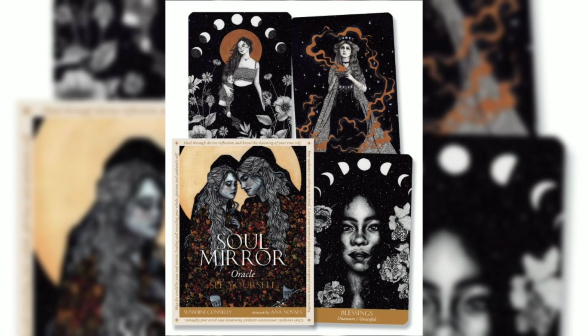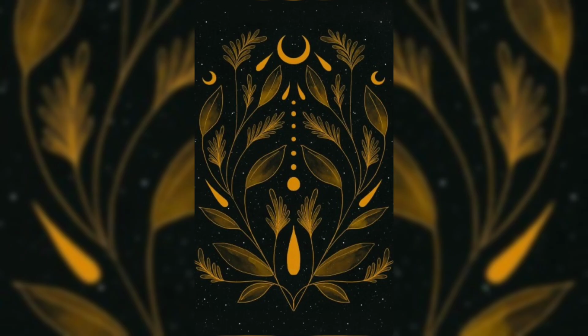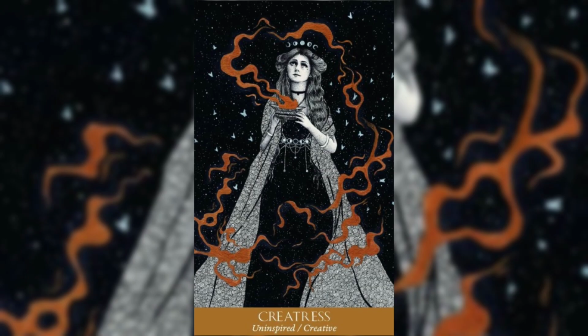All right, so now we're looking at the Soul Mirror Oracle, See Yourself. That's the name of the deck. And it looks like it is created or partnered between Blue Angel and Llewellyn. And I love the artwork. It comes with 42 gold edge cards, which is a little light for me with regards to the number of Oracle cards. I'm one of those who like my Oracle decks on the chunkier side, like at least 50, 60 cards. The more, the better.